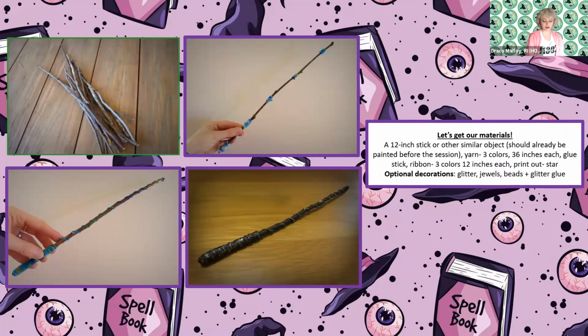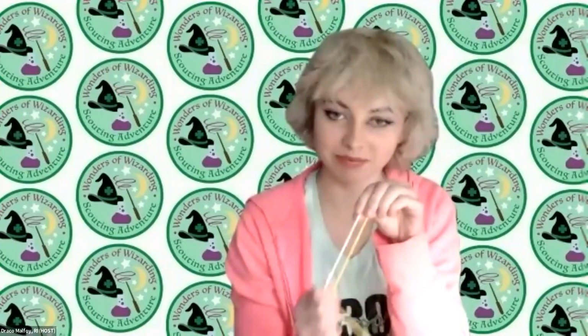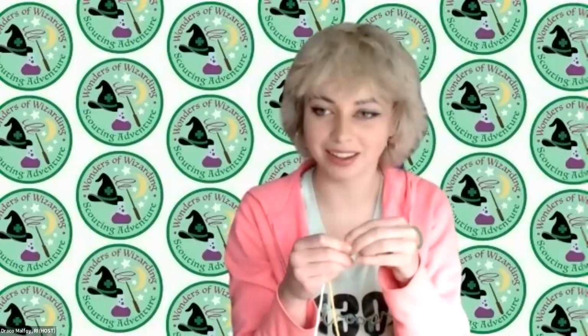We're going to take our painted stick and start with the yarn. So your yarn could be whatever colors you wanted. I just had these colors for me. And we're gonna get our yarn ends, and we're going to make the handle part. So we're going to line up our yarn like this, with all our ends kind of the same length. Does anyone want to say in the chat what colors they got?